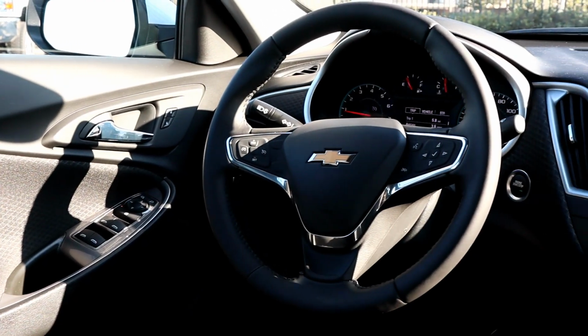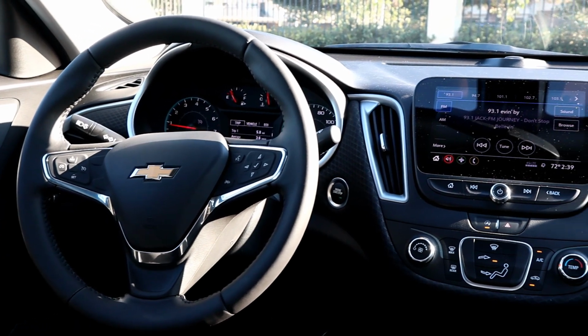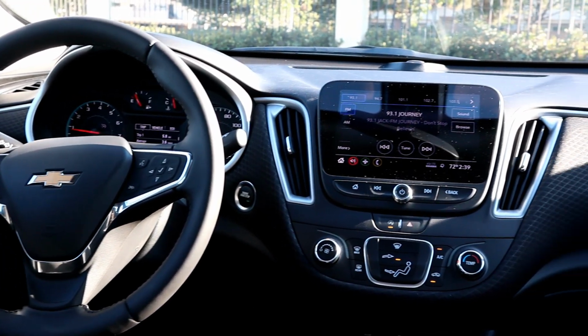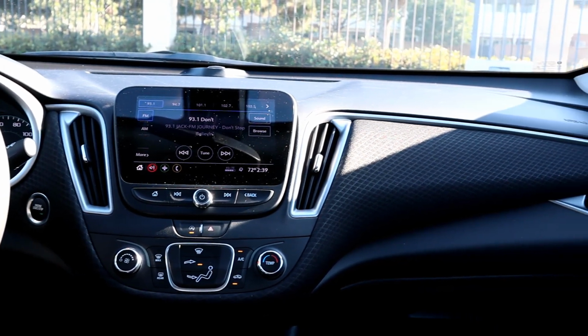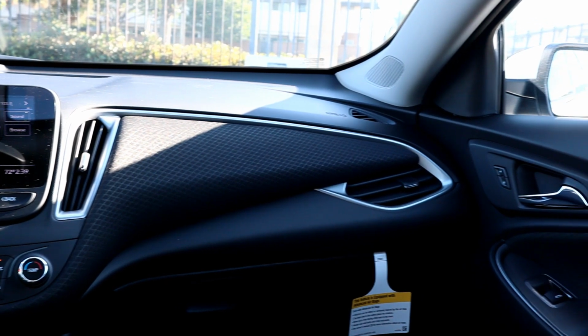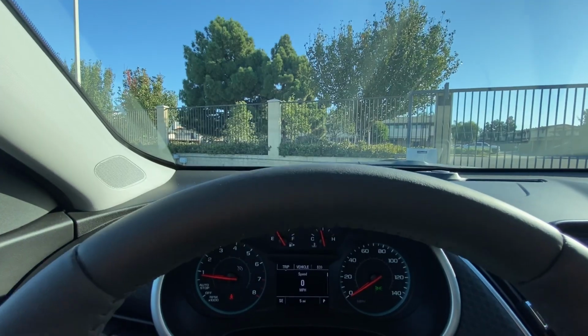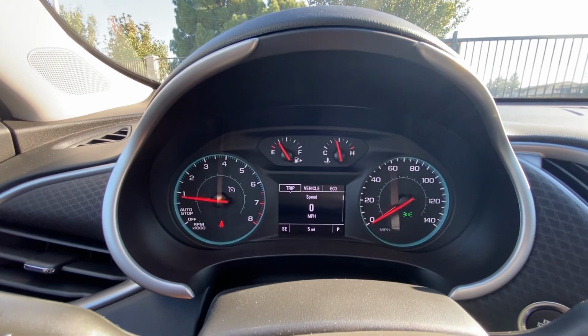The Malibu isn't the fanciest or the quietest, but it does have one of the best ergonomics. All the buttons and knobs are at your fingertips and easy to read and use. There isn't any guessing involved. It has a mixture of hard plastics and synthetic materials similar to the sedans in this class. The instrument panel has all the vital information you'll need when you're cruising down Route 66.